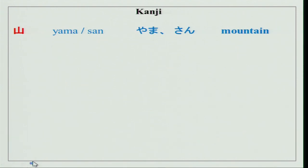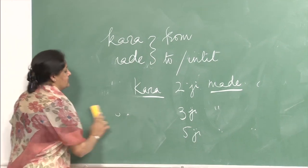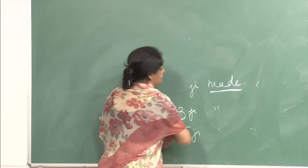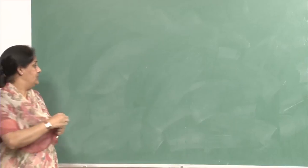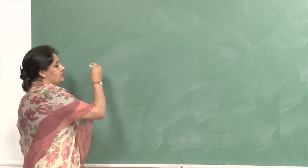Now, we have kanji characters. I have been talking a lot about kanji and how it is made, how useful it is in the language, why it is essential in the language. So, now you have to learn these characters. We'll be doing characters very slowly, very, very slowly, and all the words that we have done in the lesson, we will try to do those characters.